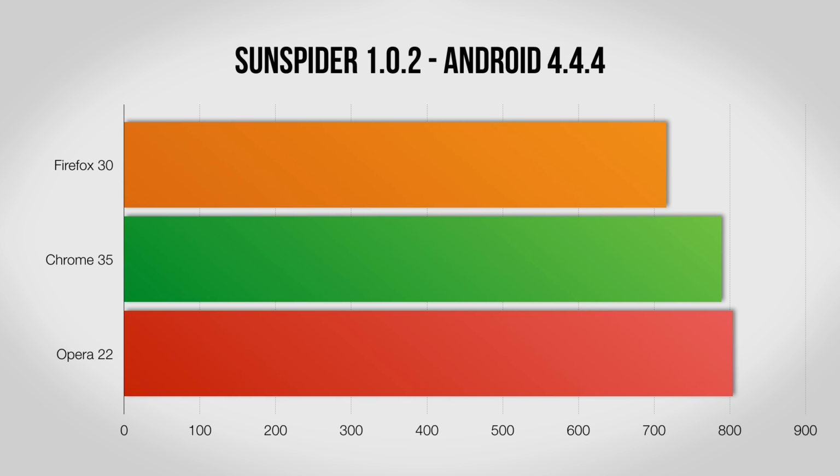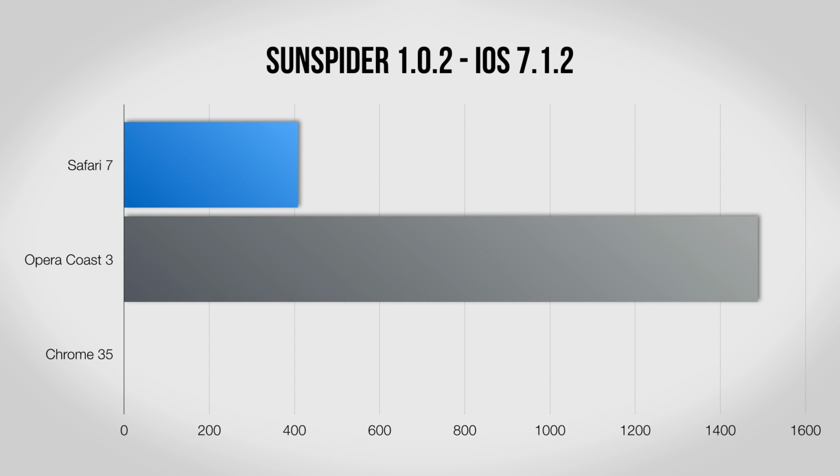Another JavaScript test is SUNSPIDER, and here we see things change up a bit. Firefox on Android pulls out the win, with Chrome and Opera coming up right behind. On the iOS front, it's the same story, as Safari crushes the benchmark over twice as quickly as Coast, where Chrome wouldn't even complete it properly.